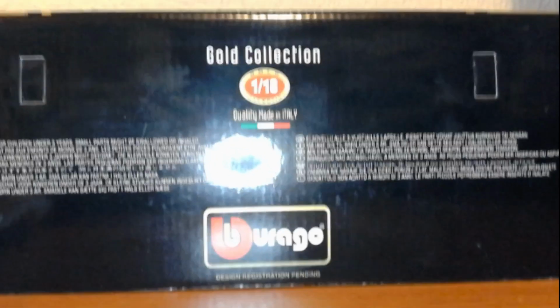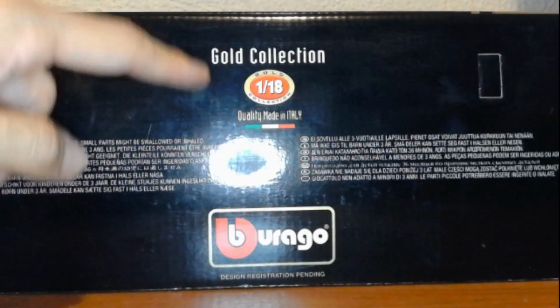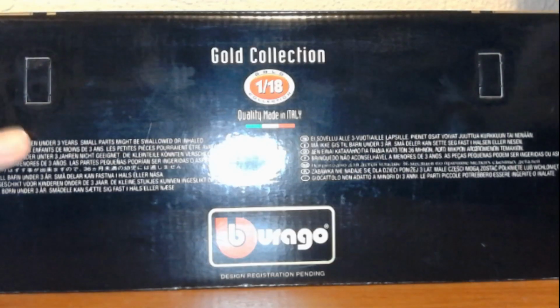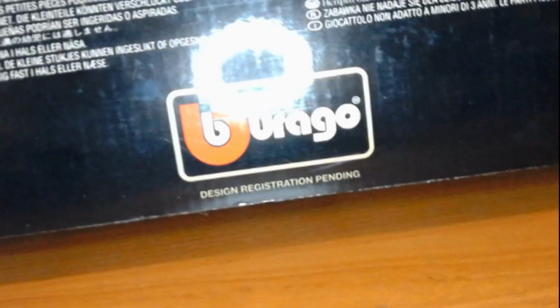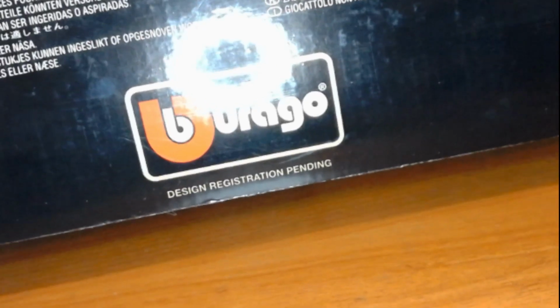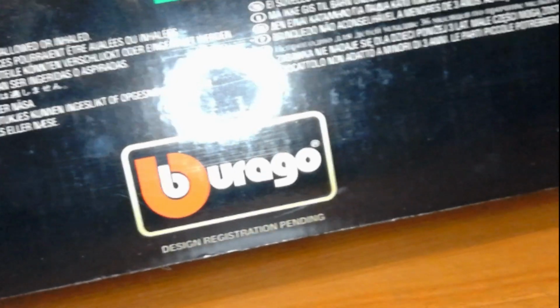Let's proceed with the box. In here you see the same thing as what was at the front. There's something that I didn't show you before turning the box over. Design registration pending. Ok, from Burago. Let's turn it.